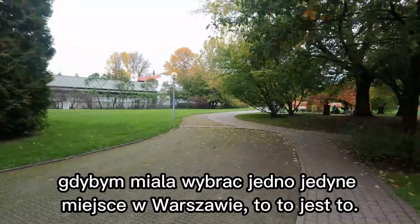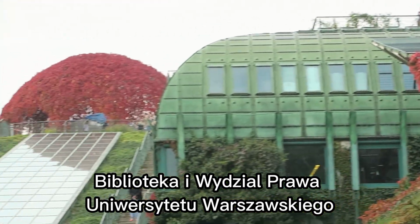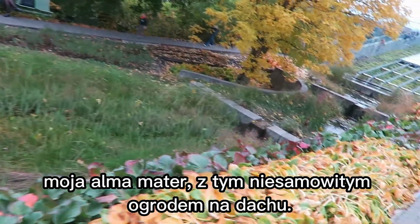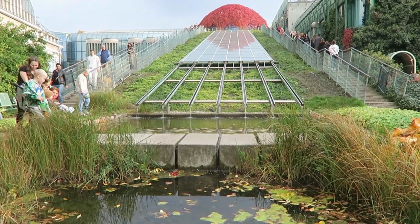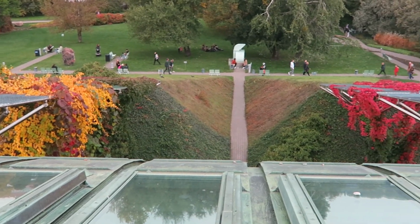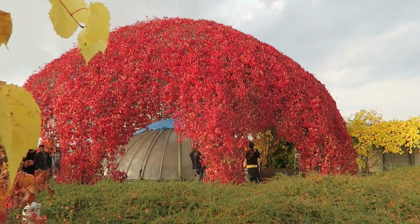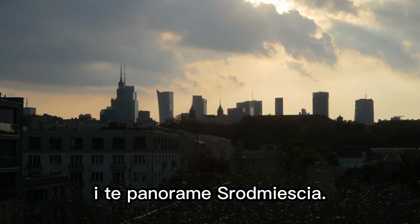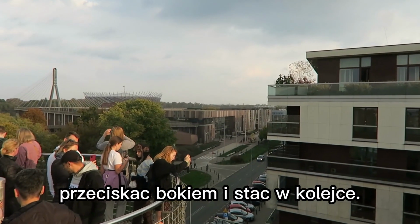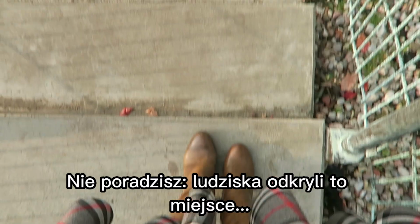and here, if I had to name one place in Warsaw, this is it. The Warsaw University Library and the Faculty of Law, my alma mater, with its amazing rooftop garden. I love everything about it. The colors, any time of the year. How it has nooks and corners. This view of the city centre skyline. I don't love the fact that these days you have to queue for this viewing spot. Oh well, what can you do? It's been discovered.